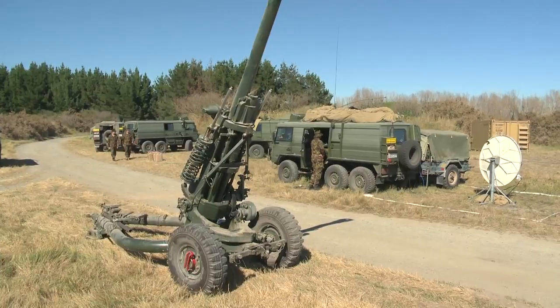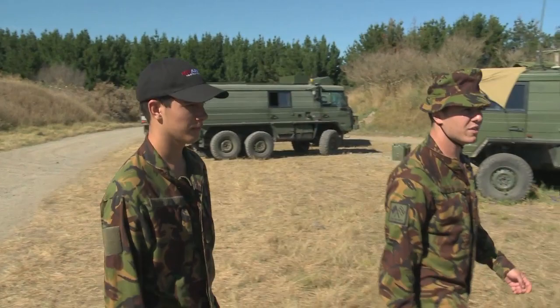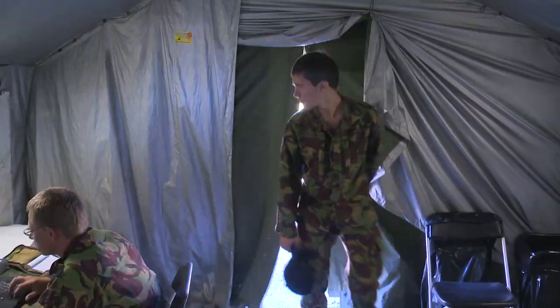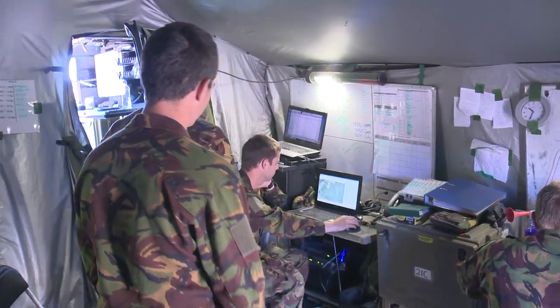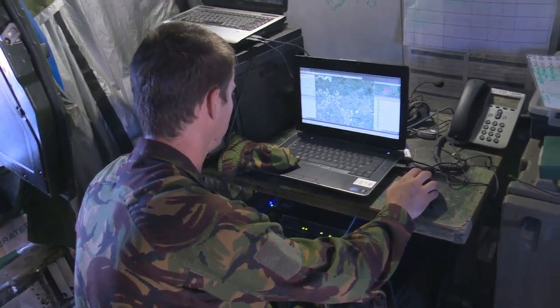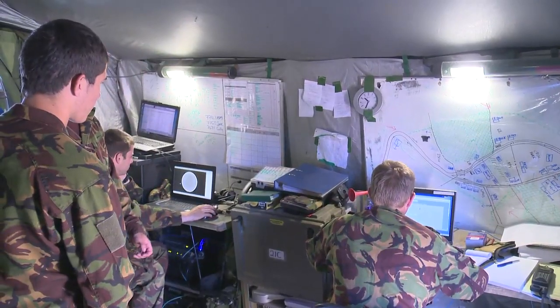So over here, we're coming to the forward communications access node. This is the part owned by the signals regiment. I'll take you in and see the CP. So what does CP stand for? So CP stands for command post, which is where we are now. So if you see over here, this is the exercise commander. He's currently creating some overlays for the mapping software. And here we have the exercise 2IC, who's currently sorting out all of that administration and ordering for the exercise.